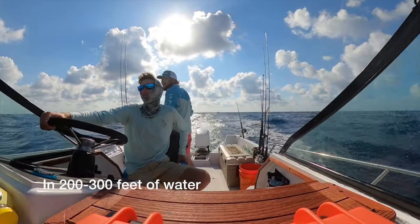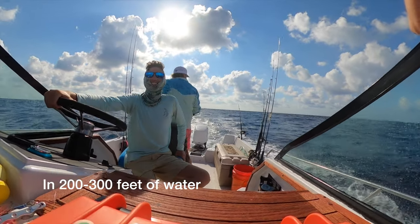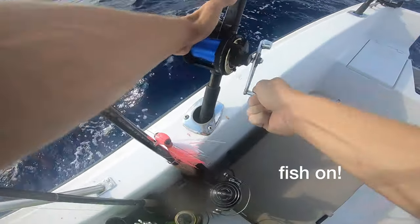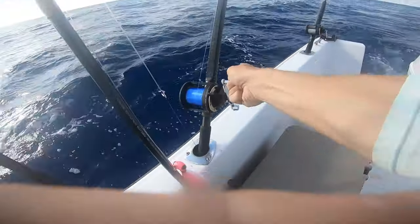Dude, if that pink thing goes off, I'm gonna shit my pants. You know it's gonna be huge. God, I'm so happy I got you boys on a trolling bite. Yeah, baby.